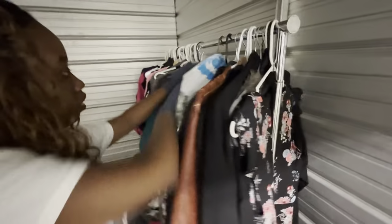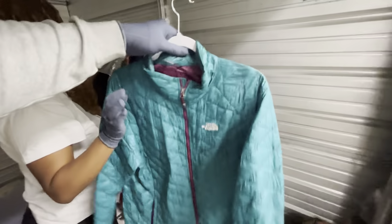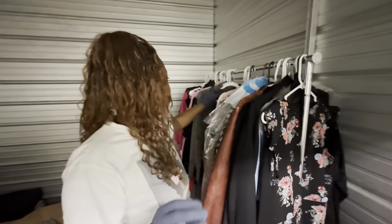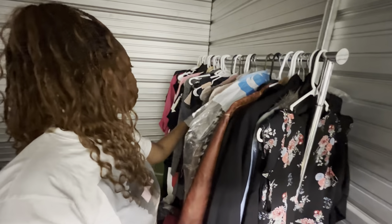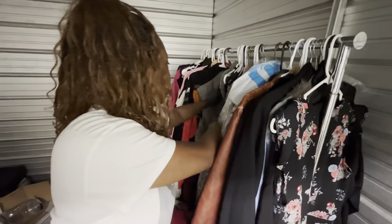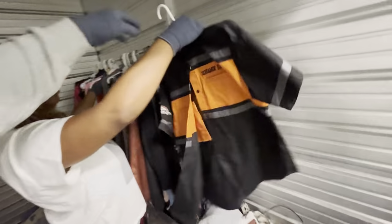Let me see what else I can show y'all. Oh, hold on, that's a North Face. Come on. We got some Wilson's leather. Anything? Just some random brand. I'm trying to see if we see more. Harley. Yep, give me that. I'll take the shirt.